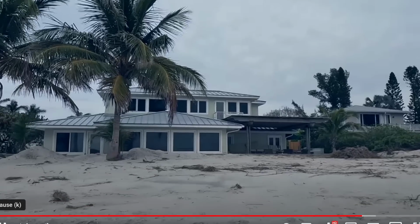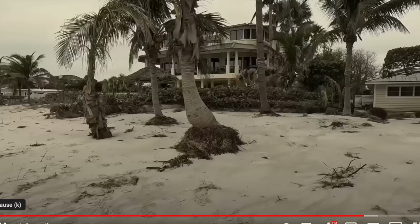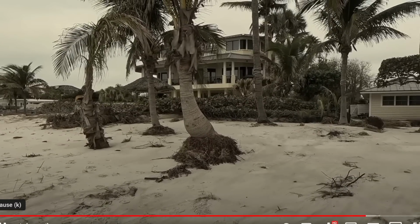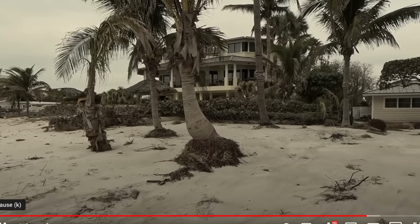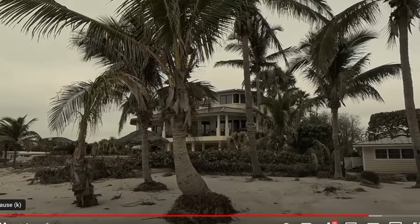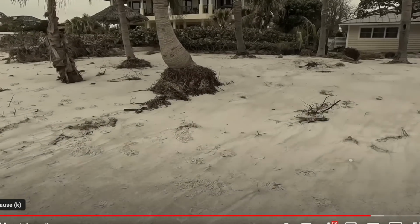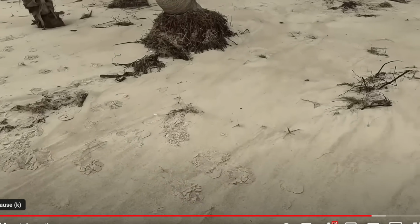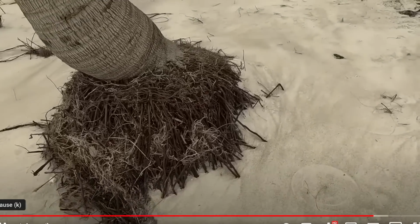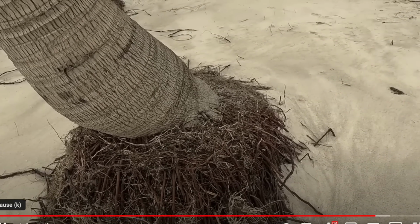The trees are still there. So while some sand had been moved around and the beach was damaged to an extent following the no-name storm and Idalia, of course, the houses and things are still intact. What we're going to see in the footage that follows is what happened to these houses, because as of last winter they were still here and they were still okay. But Helene, Debbie, Milton, none of these things did any favors.